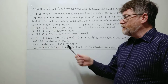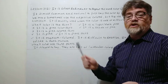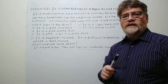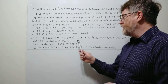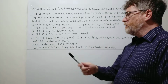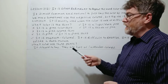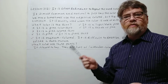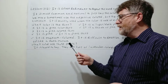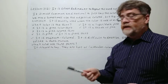All right, let's look at some examples where maybe colored is more likely to be used with color. So it is maroon colored, and then a lot of times we might follow it with something like, it is difficult to describe, it is kind of a dark maroon. Now, maroon is not the most common type of color. The maroon is kind of like a brownish purple color, basically a darker purple.